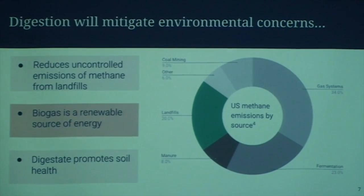Just to talk more about the methane that Priya mentioned: looking at methane emissions by source, about 20% of all methane emitted in the U.S. is emitted at landfills. So we think this anaerobic digestion process will really help drive down some of that methane. The biogas that we're creating is a known renewable source of energy, and we'll be doing this at a very local level. Even the digestate we're producing as a byproduct can be used by supermarkets as fertilizer. They can donate it to farms, things like that. So we're really looking to tackle that methane emission problem.